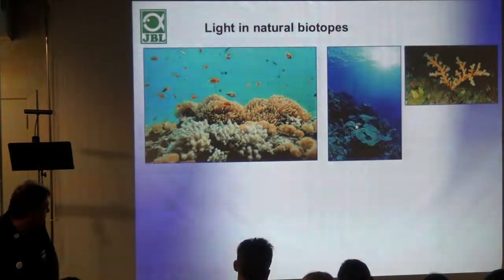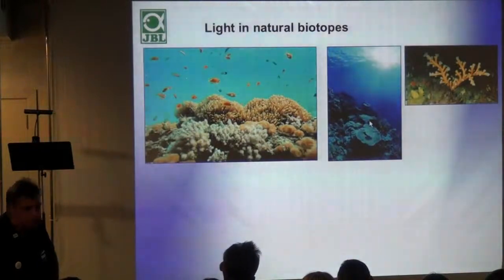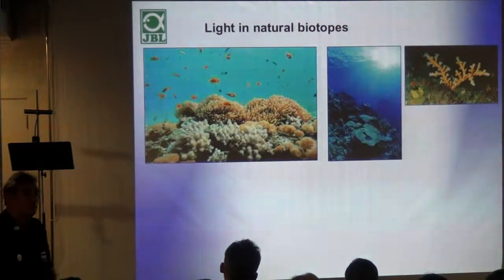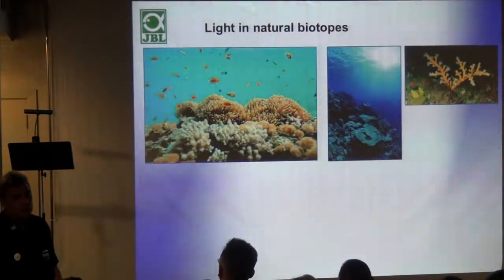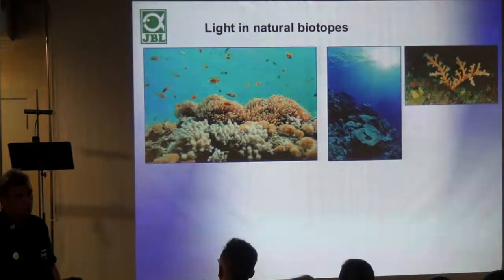And you can see, even in 30 meters, 20 to 30 meters, we find quite a lot of our coral we are keeping. But the more colorful ones are living in the shallow. Very often the color of the coral comes from protecting against UV light. The more UV radiation, the more colorful the coral will grow.